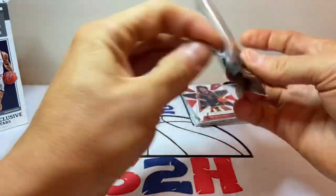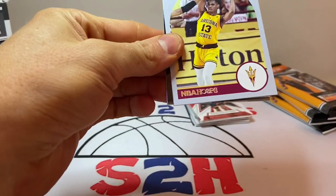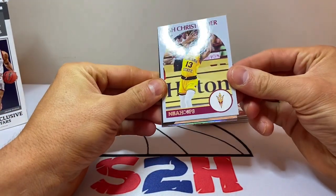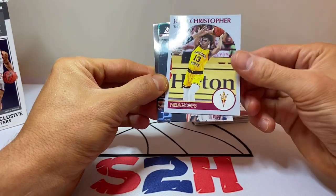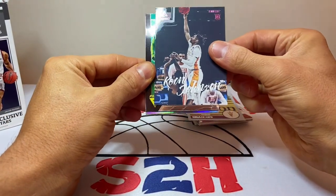Last pack. Man, these just go so quick, dude. These are actually some pretty cool looking cards, though. I'm not going to lie. Like I said earlier, I'm not really too much of a fan of draft pick stuff, but I kind of like what they did with this. I might see if there's actually some more left over there. Josh Christopher. Another Keon Johnson.